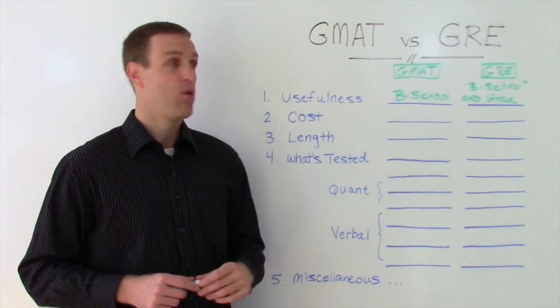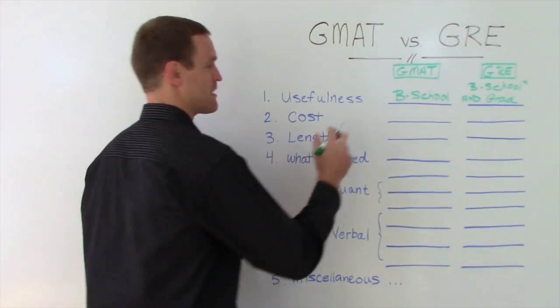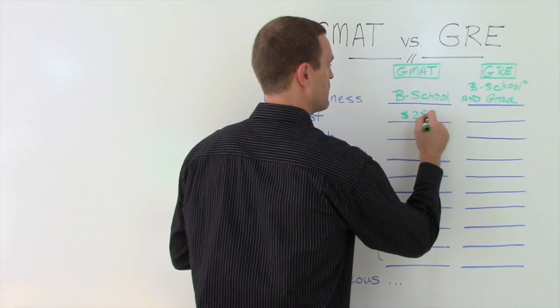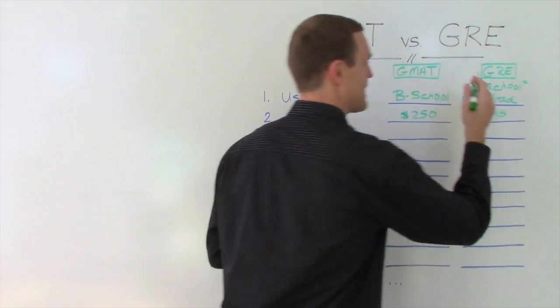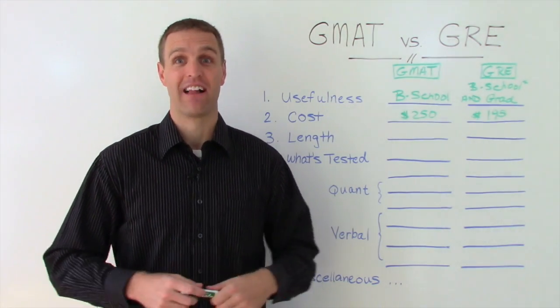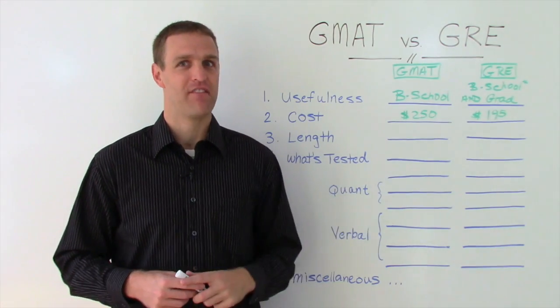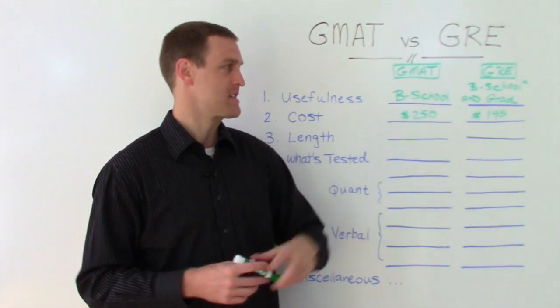Now, the second point is kind of cost. And this really should be a non-issue, and it is when you see the price. It costs $250 to take the GMAT, only $195 to take the GRE, so really a non-issue. And certainly when you're thinking about spending tens of thousands of dollars a year for your graduate program, an extra $50, $55 shouldn't make or break your decision point, but nevertheless, it is a consideration.